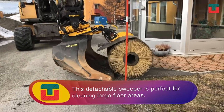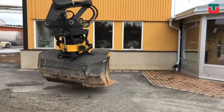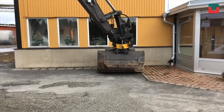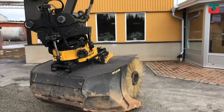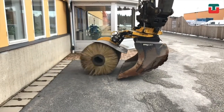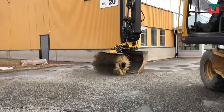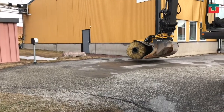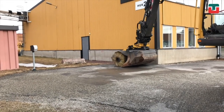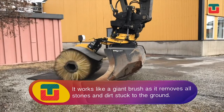This detachable sweeper is perfect for cleaning large floor areas. Powerful hydraulic motor and cylinder work together to drive and maneuver its roller brush. It works like a giant brush as it removes all stones and dirt stuck to the ground. You can see the results instantly.